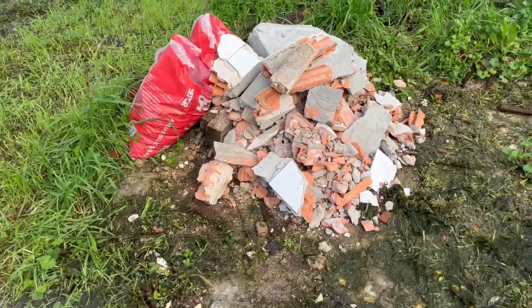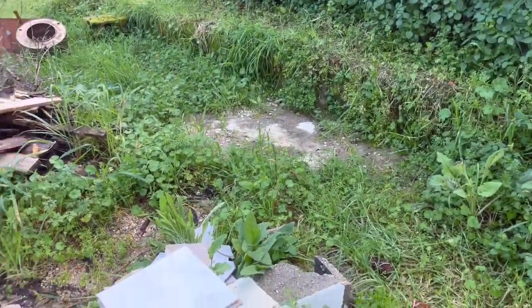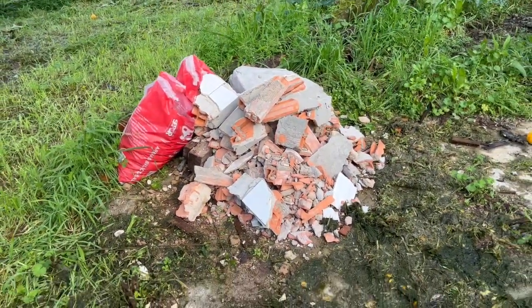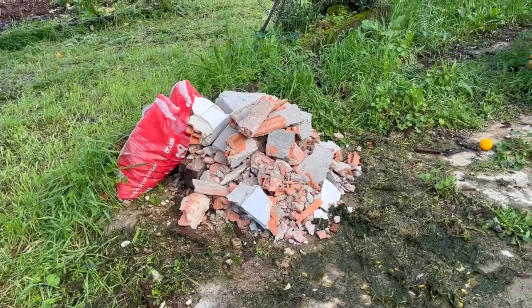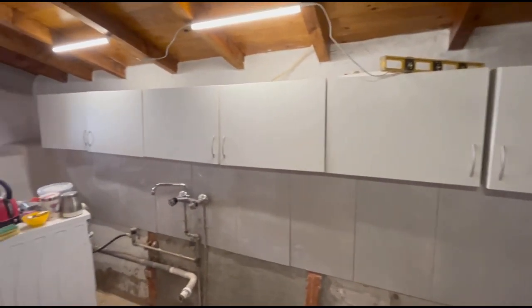But it's not going to go to waste. I am planning soon to build sheds here, so I'm sure that'll be good footing materials and help with the construction of the sheds. So I've just laid in the top cupboards, how they're going to fit in.